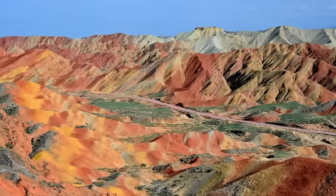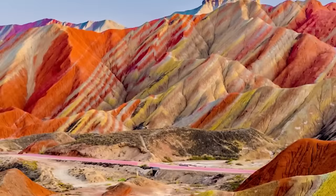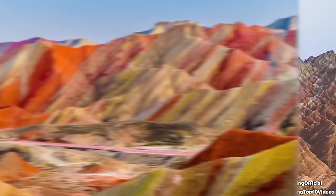The landform is made up of a series of multicolored rock formations that have been shaped by millions of years of natural erosion and deposition. The colors of the rock formations are so vivid and intense that it's almost hard to believe that they really are natural. It fully looks like a man-made creation, despite that not being the case at all.